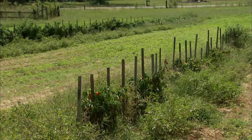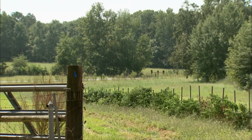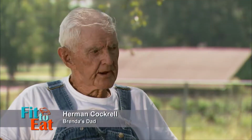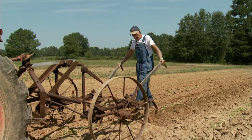Ever since I've been a little girl, I've been involved in farming. My dad and mom has always had a farm and a vegetable farm. Well, I got about 15 acres here. Then I got an acre and a half in two or three different places, two of the places in Simpson County. It's real nice.